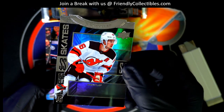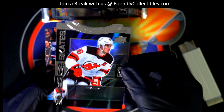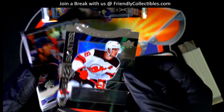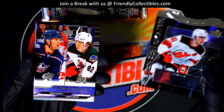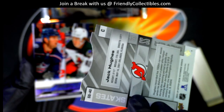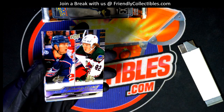Here we go. So, Silver Skates, Devils, Jack Hughes. Oh, he's a good name in here. Oh, and there's a Young Guns. It's a checklist Young Guns. Jack Hughes is really good to get. Nice. Congratulations.